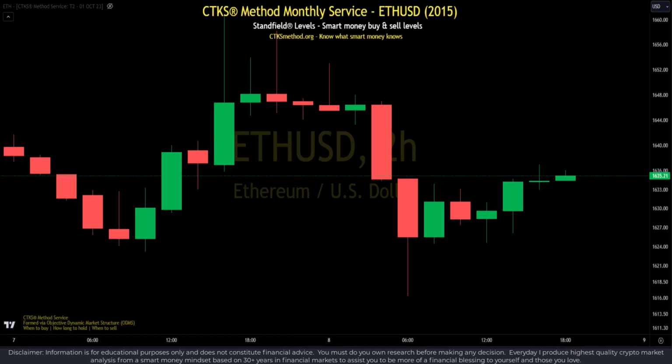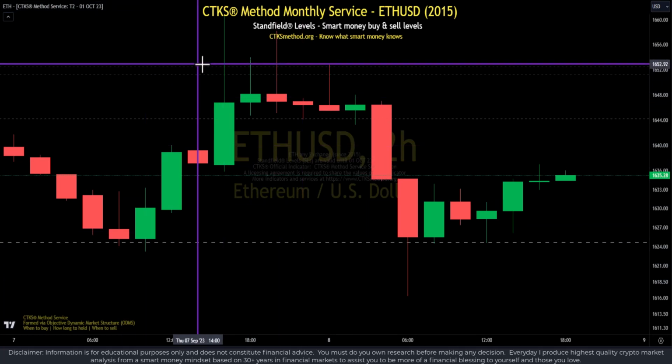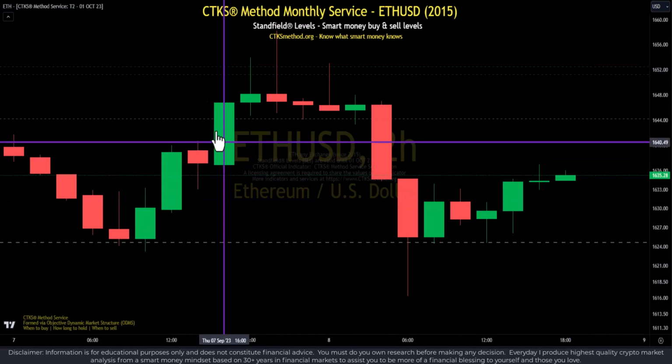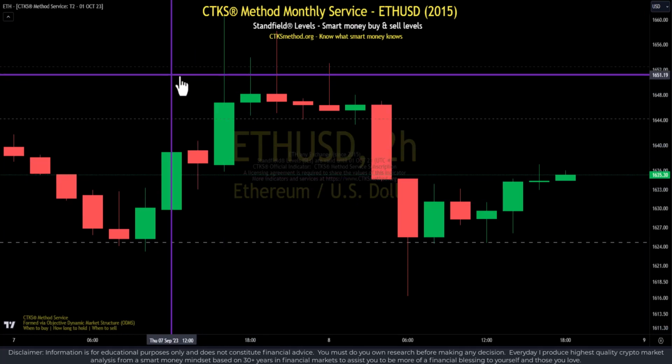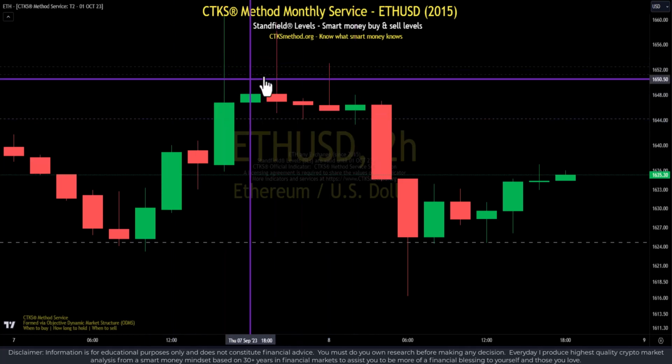When we look at Ethereum, we must understand, where is smart money buying and selling? That's the key. That's one of the ways to identify where the opportunities in market actually are. We can see Ethereum just like Bitcoin, and Ethereum is currently 1635.31. Ethereum came into several smart money sell levels, and when it encountered those levels, it just couldn't get above them.